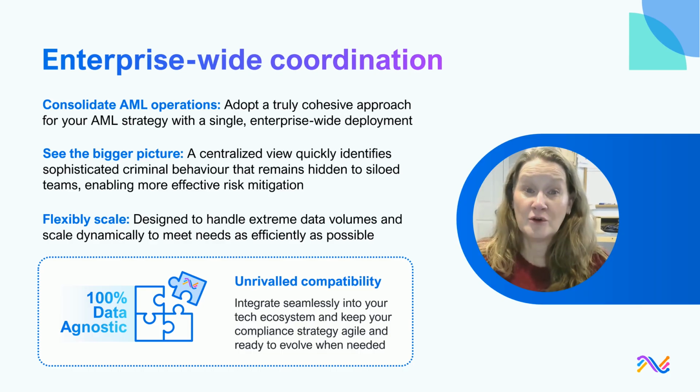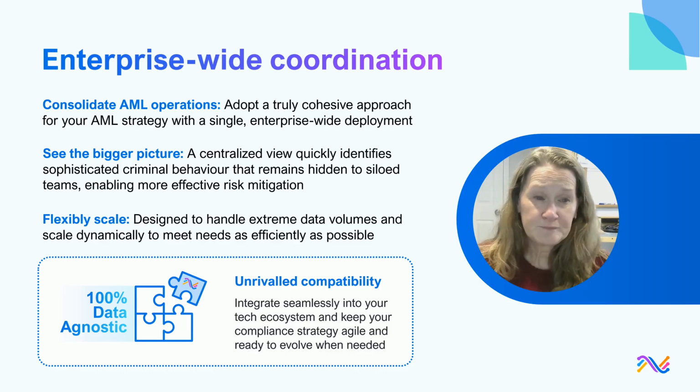But now are you able to take a better consolidated view of your AML operations and really look and see how it might affect the entire enterprise? So it's not just fraud and AML or CDD. Are you able to collaborate and really see what other investigations and other strategic approaches are being taken across the full financial crime platform?